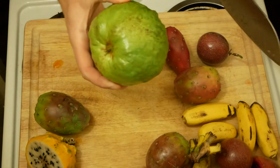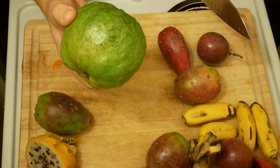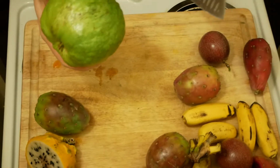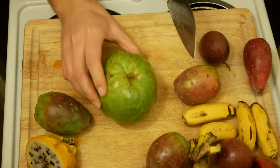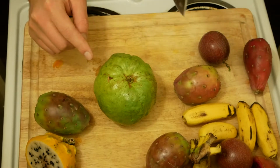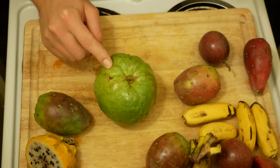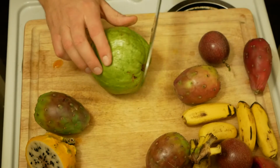All right, so, raw food writer, what is that big green thing? Is that an apple? No, it's not an apple. It is a guava fruit. Apparently it's a large guava, and this is pretty much the biggest one they had. From what I understand, this is actually the first one I've ever bought. So my first guava fruit, and I just wanted to share it with you guys. Apparently it somewhat resembles the consistency of a pear. So let's just cut right into it.